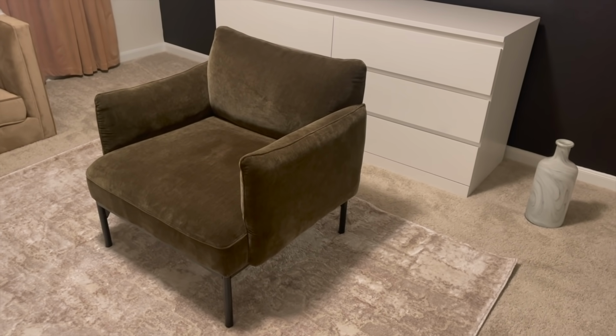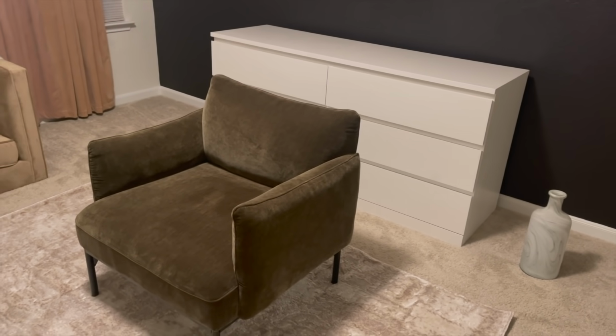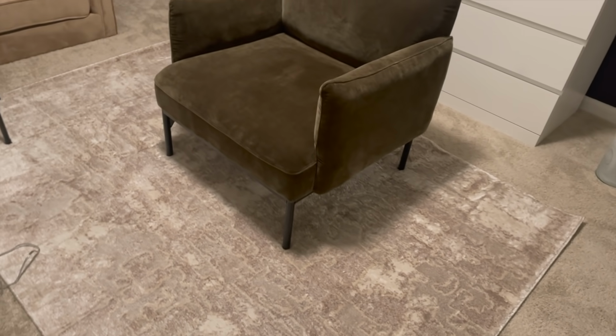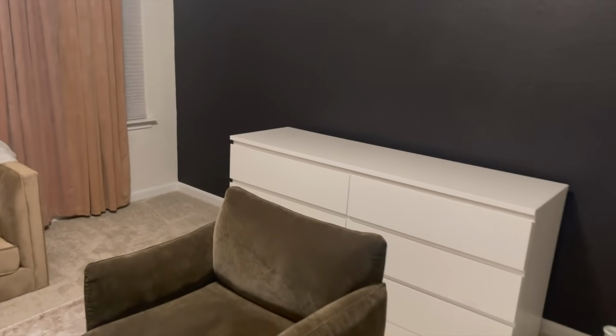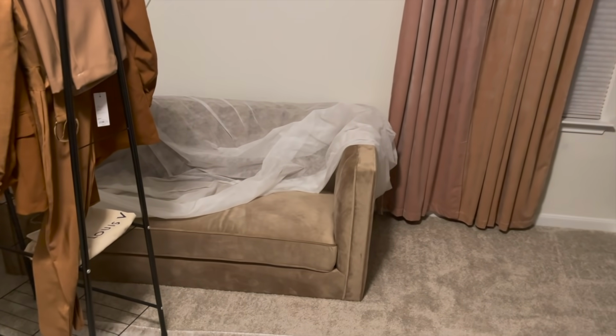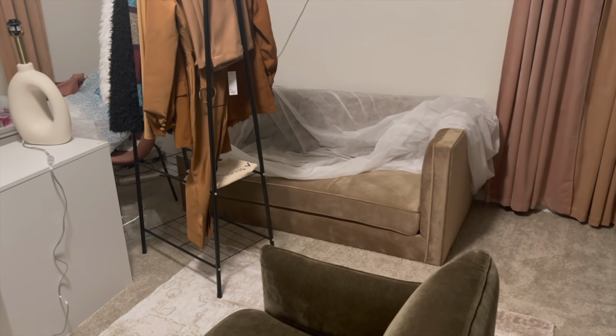I got the office chair from West Elm. I already have my little decor and stuff sitting downstairs waiting to get put up. I also went ahead and last night I put down my rug. And then the last thing we did, or that really Dion did, is he bought my new couch upstairs. I have to go ahead and put the legs on the bottom, but I got the couch from World Market.